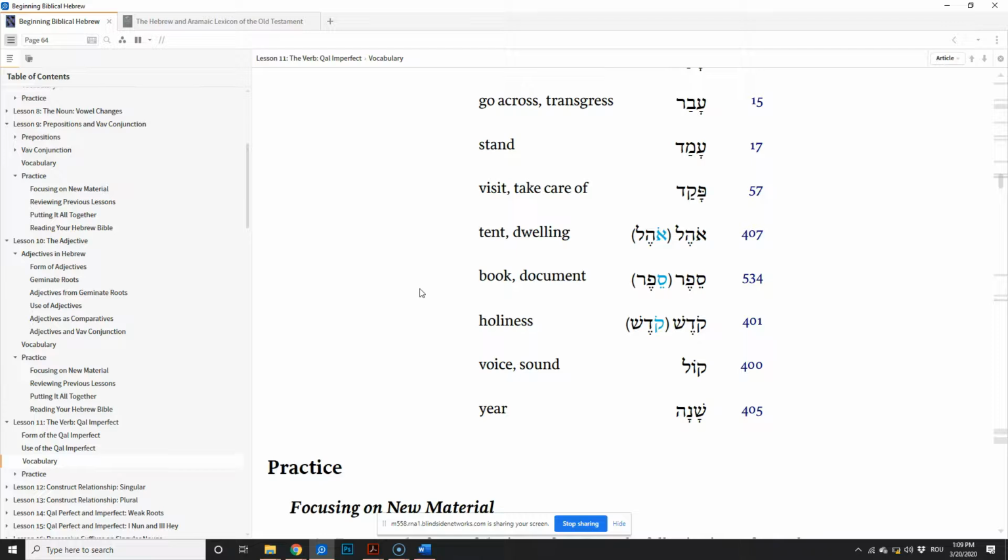Sefer. Sefer is the word for book. It really is better for, like, they didn't have books like we have where all these pages are glued together in a spine. That didn't happen until the 1st century AD, maybe the 2nd century AD, actually. What book meant to them was a scroll. So the book of Isaiah would be in a scroll, or it would just be a document. So, something that has something written on it. So it's a written thing, is what a sefer is. A sefer is some sort of writing.